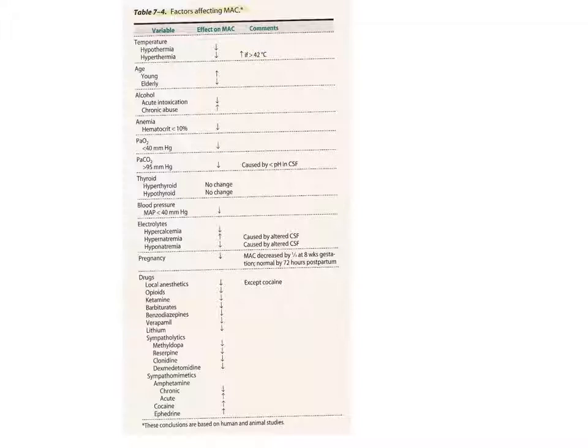Alcohol, acute intoxication, they're already half anesthetized, so you need less MAC, right? Whereas if they're a chronic alcoholic abuser, they're going to need a higher MAC. Those are the patients sometimes, that's what I was saying, you turn the agent off, and then you're at a half MAC.